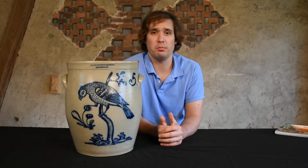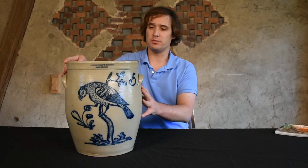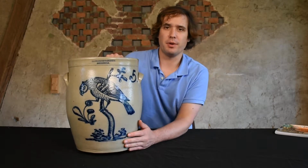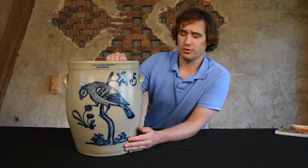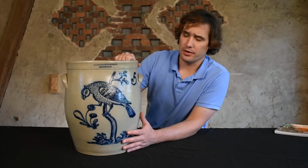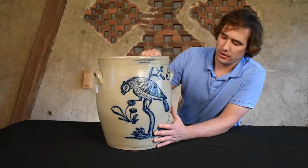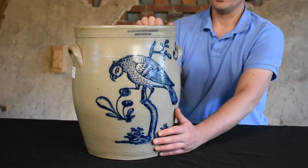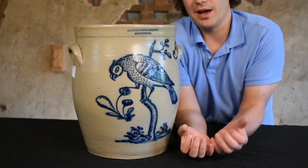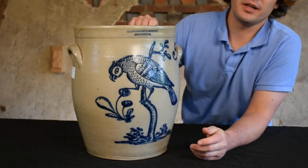I'm here to discuss an incredible example of New York State stoneware that we'll be selling in our July 22nd auction. This 5-gallon cream jar was made at the short-lived pottery of Thompson Harrington and John Berger in Rochester, New York. Both these potters had worked for Nathan Clark in Rochester and for a brief period owned the pottery from about 1852 to 1854. We know Thompson Harrington, of course, from his iconic star face designs when he went out on his own and had his Lyons, New York pottery.